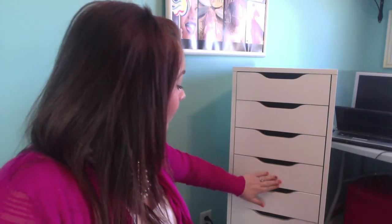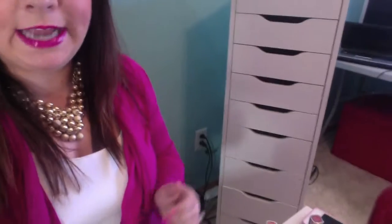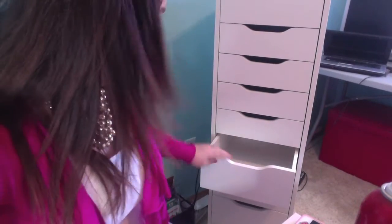Okay, so this is what it kind of looks like. As you can see here, this is the top. And it has 1, 2, 3, 4, 5 small drawers like this, and then if you look down further, there's some bigger drawers here at the bottom, which will be nice for some of my bigger items.